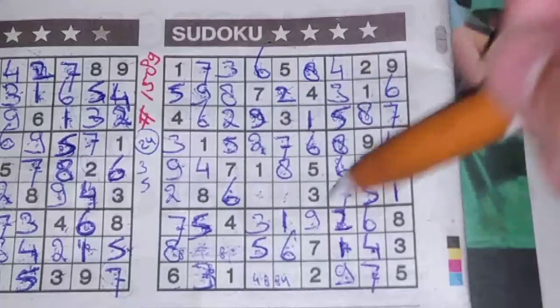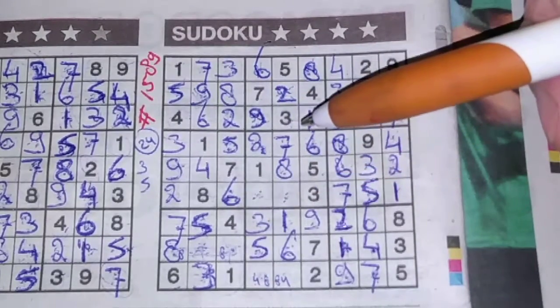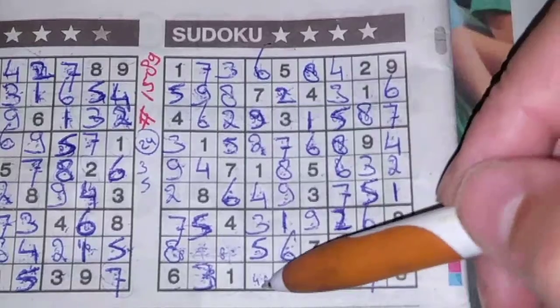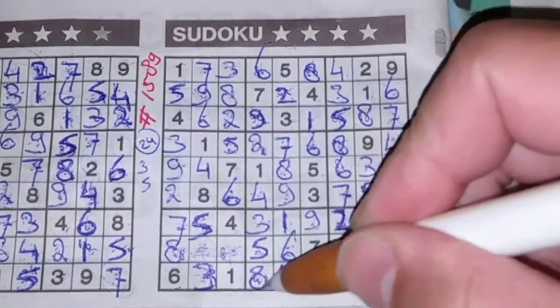2 boxes left in this big square for the numbers 4 and 9. We have a 9 here, no 9 there. 9 should be here, and the 4 goes there. Now we have a 4 here, so this cannot be a 4 anymore. This should be the 4, and this should be the 8.